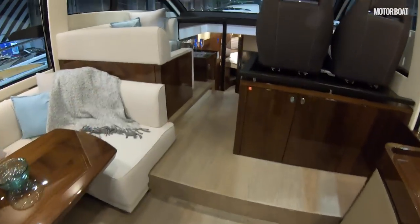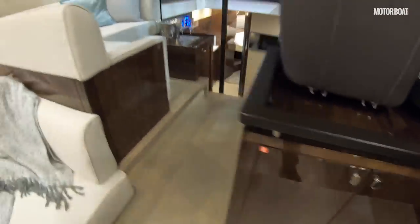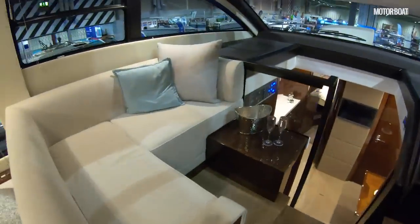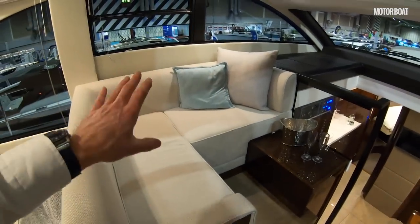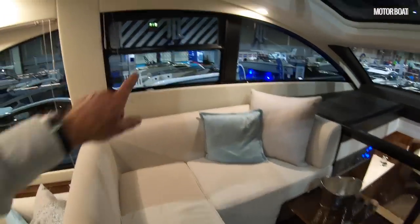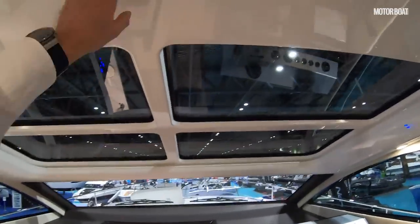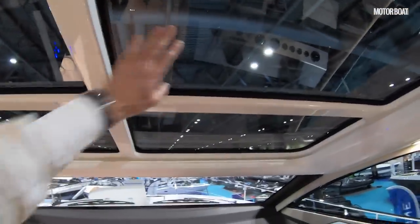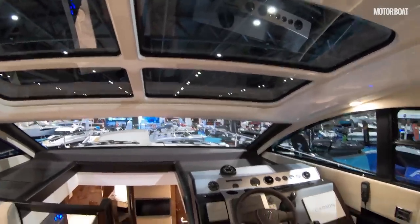You can see there's a step up to the helm area. Again, more storage in here, but really nice helm area. You've got this sociable arrangement with a little L-shaped sofa over here on the port side, opening window, and this huge opening sunroof here. Now, unlike some, this is a solid hard top, so you've got glass sections in here and GRP, and the whole thing slides back and opens up.